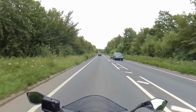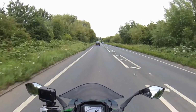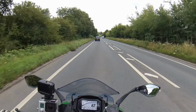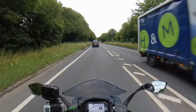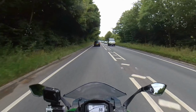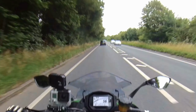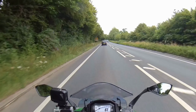That's nice. I really like the creamy power. It feels very competent, and it feels confident in its power delivery and confident on its suspension as well. It's really, so far so good. I know I haven't ridden it for long yet, but yeah, the first impressions are good.